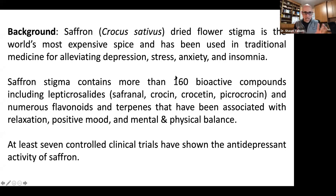The background we came to this with is that all of these ingredients that I just mentioned that are in this formula have a long history in traditional medicine. Whether we're looking at traditional Chinese medicine, with 3,000 years of history, or traditional Indian medicine, Ayurveda, with 5,000 years of history, there's a long history of use for alleviating depression, stress, anxiety, and insomnia. And the one probably with the best clinical research today, using modern techniques, is saffron. At least at this writing, there were at least 7 controlled clinical trials that have shown an antidepressant effect of saffron, right? So that makes good sense for us.